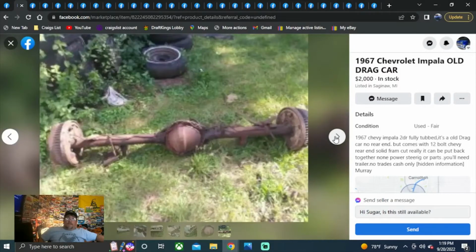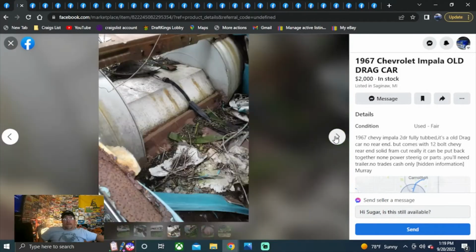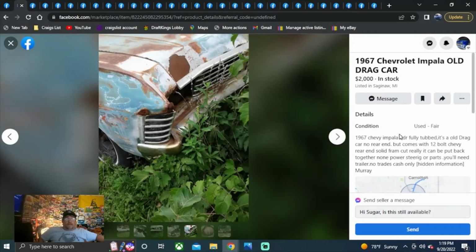I'm digging it. If you're looking for a drag car Impala, there you go, $2,000. Doesn't mention anything about a title, but again, with a drag car, you don't need a title.